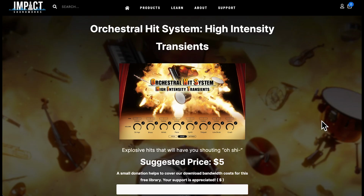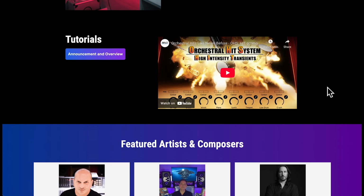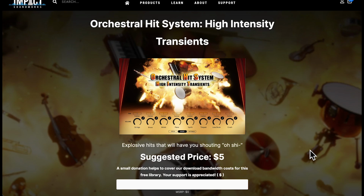Impact Soundworks released Orchestral Hit System High Intensity Transients. This one's promising explosive hits with a suggested price of just $5. With the demos here, I wasn't really sure what the library's about, and Andrew over at Impact Soundworks normally does a pretty deep, detailed walkthrough. However, this one, he doesn't even show the library. This library does run in Contact. It's on a suggested price of just $5.